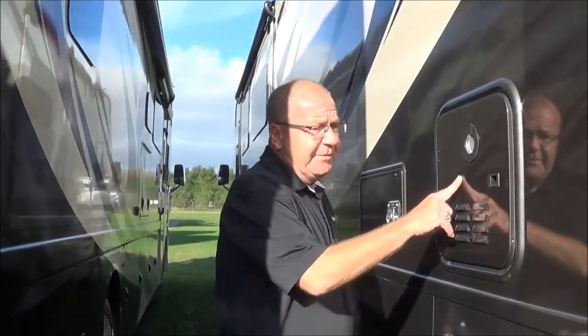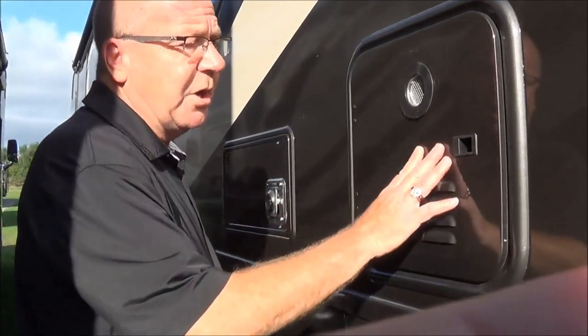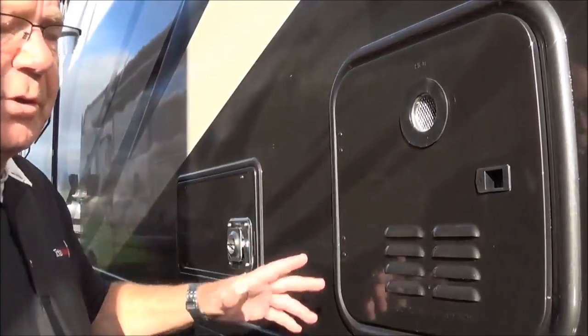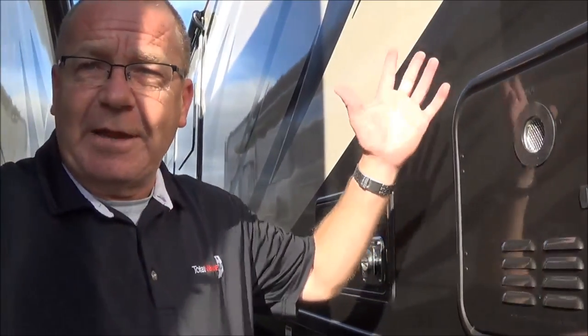This is another new thing for 2019, guys. You have a Girard tankless hot water heater, so you don't have the 6 or the 10 gallon. Just go ahead and stay in there as long as you like. You can have as much hot water as you want, okay?